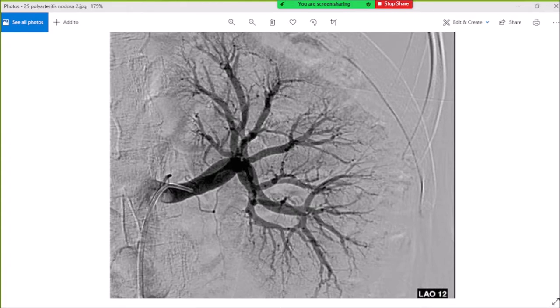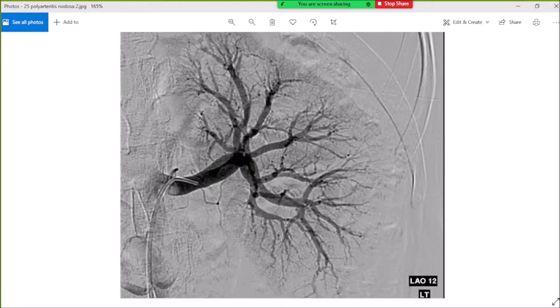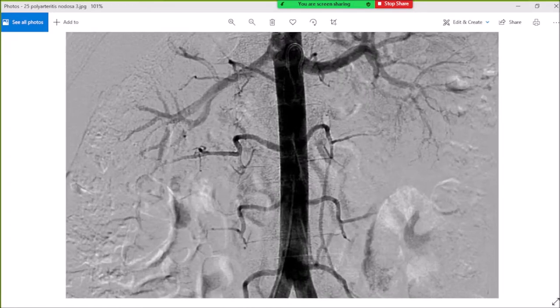But we have to be ready for any image. So this is also polyarteritis nodosa, due to small vessel vasculitis and aneurysms. These are polyarteritis nodosa. In this, we have to look for the small aneurysms.